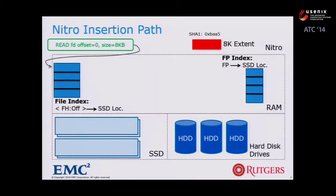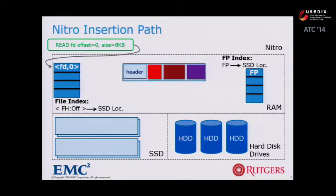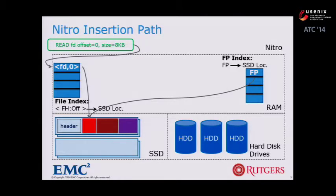In a separate process, we hash the new extent to create a fingerprint, such as with the SHA-1 function. Then we check the fingerprint against the fingerprint index. If the fingerprint is not in the index, then we compress and append the extent to an in-memory WEU and update the WEU header. Then we also update the fingerprint index to map from a reference to the WEU location, and also update the file index to map from file handle and offset to the WEU. We go along like this. When the in-memory WEU becomes full, Nitro increments the generation number and writes it to the SSD.